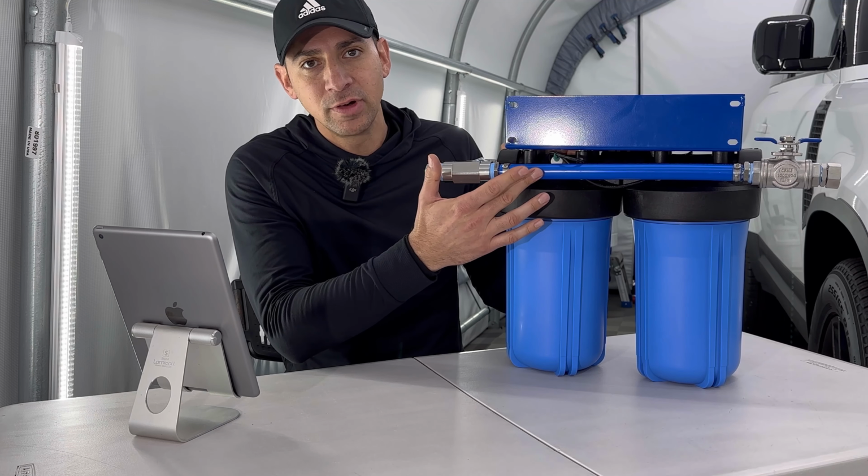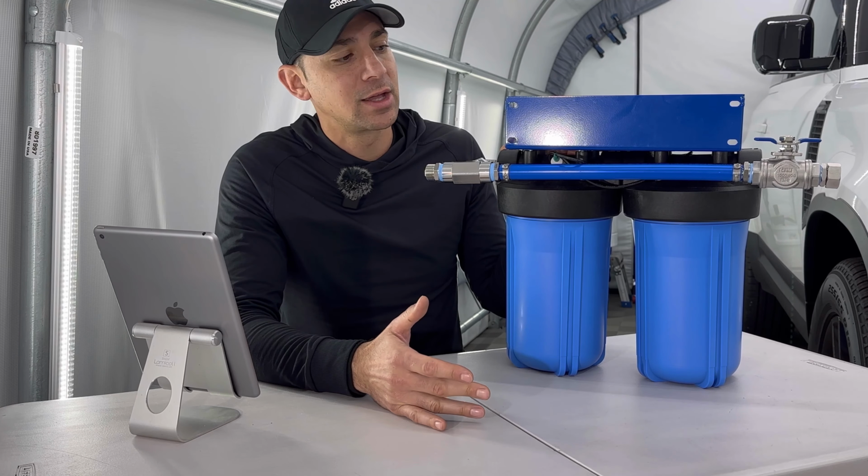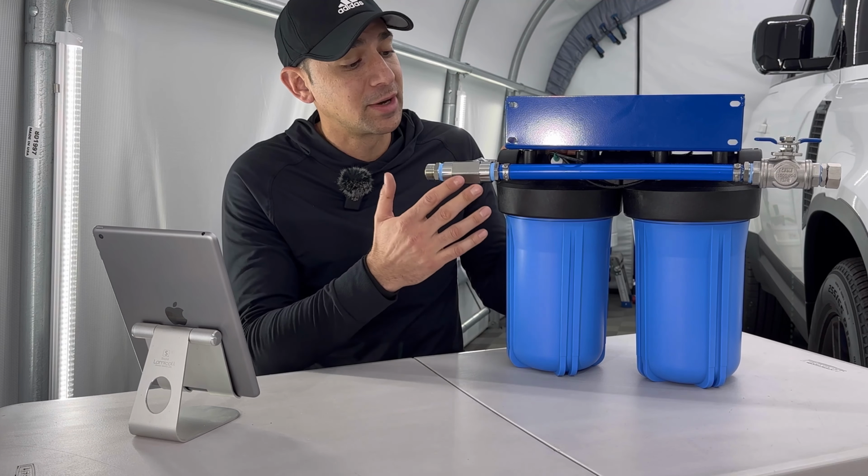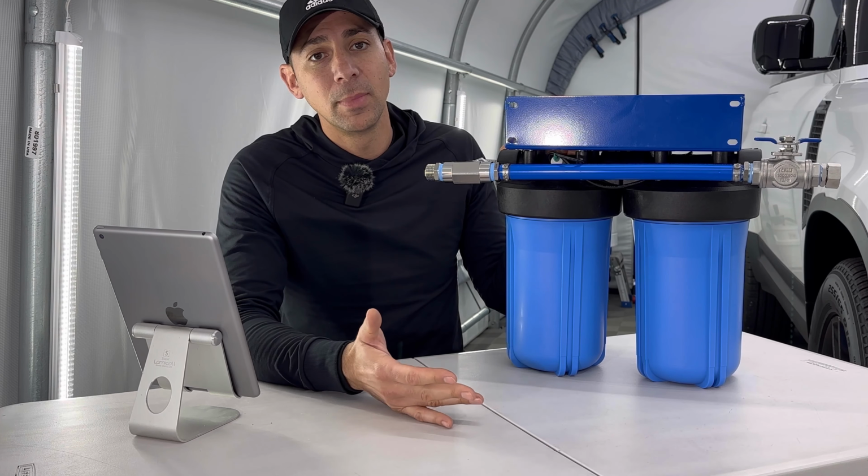Basically, everything that you're looking at today is the same price as the ByPass that you could purchase through the website. But a lot higher quality. It's all stainless and a lot better.